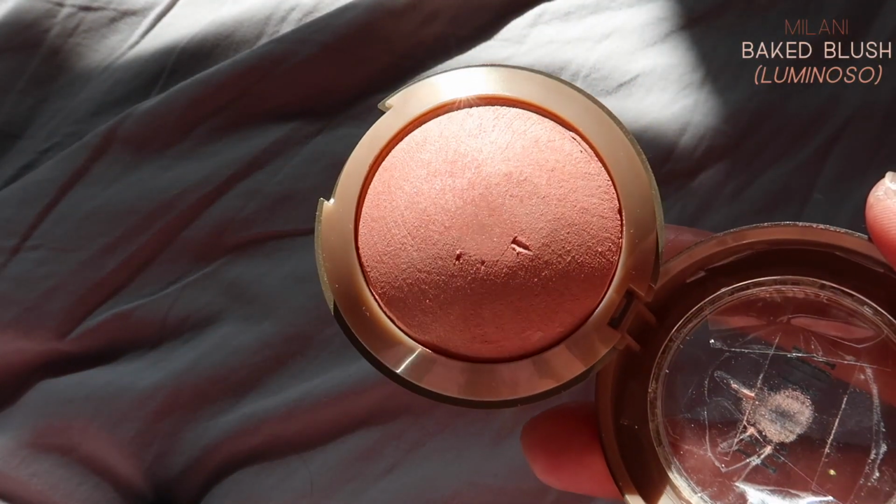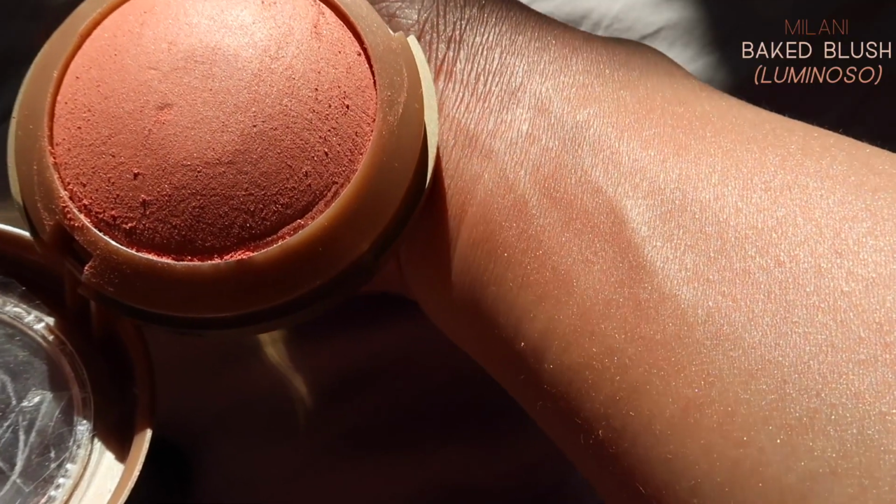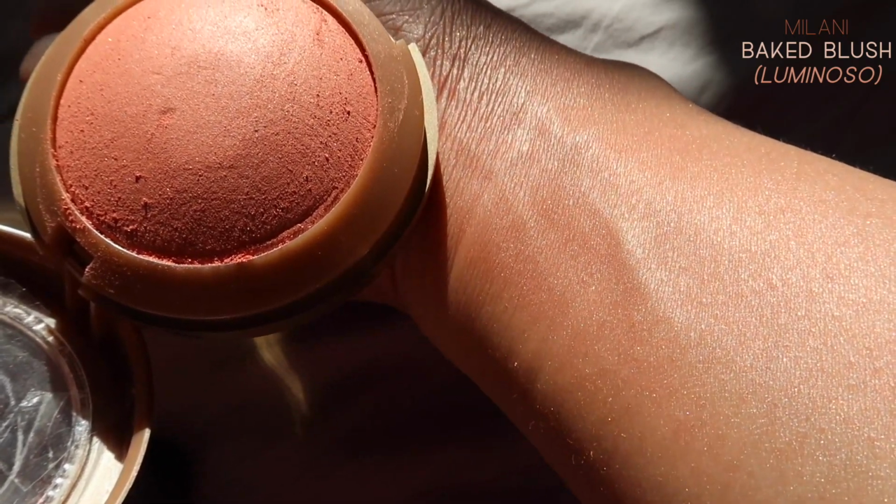So back to the blushers. My least or never worn blush is the Milani Luminoso. The packaging is detached on this side, so I put a tape on it, and because it looks like this, I never really want to use it because I don't like how it looks. This is really a cult favorite, that's why I ordered it, but because it came like this, I never really wore it. I will try to use it this summer, and let's see if I like it. But because of the packaging, I think that's why I didn't really want to use it. So yeah, that is my never worn blush.